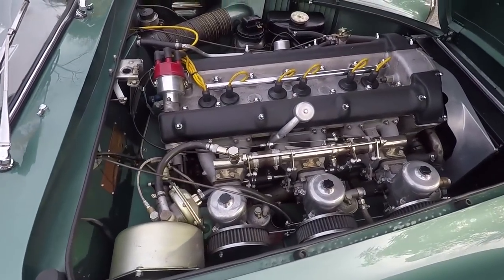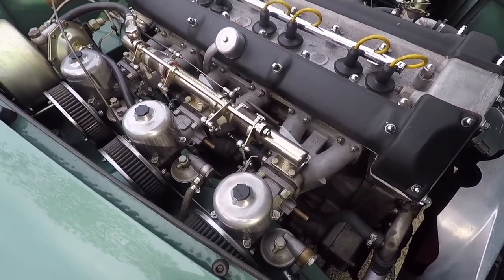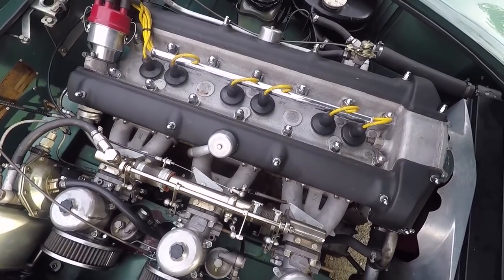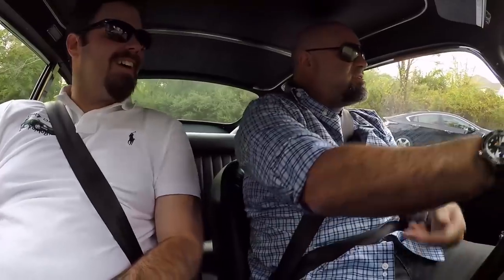Let's fire it up. Oh, yeah. So just key and start. Oh, man. So the DB4 was body by Touring? Yes, body was designed by Touring, and oh my God, listen to that. The bodies were glorious. The bodies were built in the UK, but it was designed by Touring, at Newport Pagnell. Wasn't this the first car built at Newport Pagnell? That is absolutely correct. And my Aston Vanquish was the last car built at Newport Pagnell. Oh, let's go. This is going to be the best.